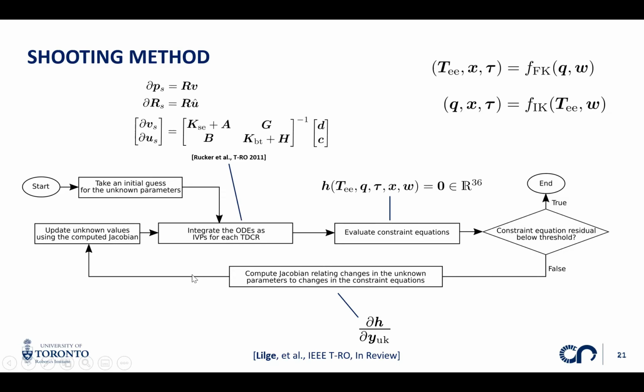We call this the shooting method because we're guessing the unknown values at the start of each robot, and then we are integrating towards the end of each robot. So we kind of say we're shooting from the start of the robot to the end. That's a very well-known method for numerically solving ordinary differential equations, and that's what we apply here to solve this.